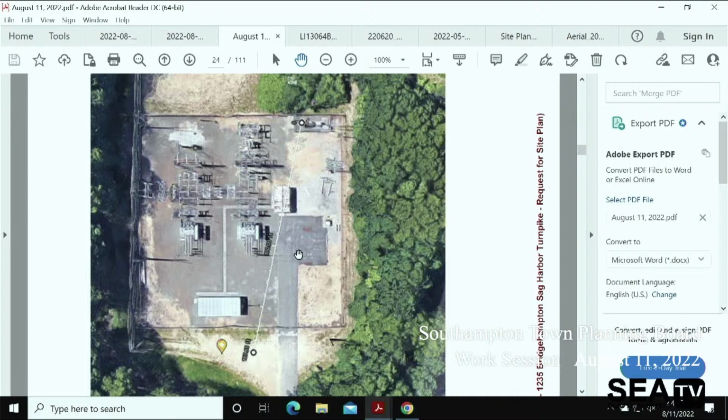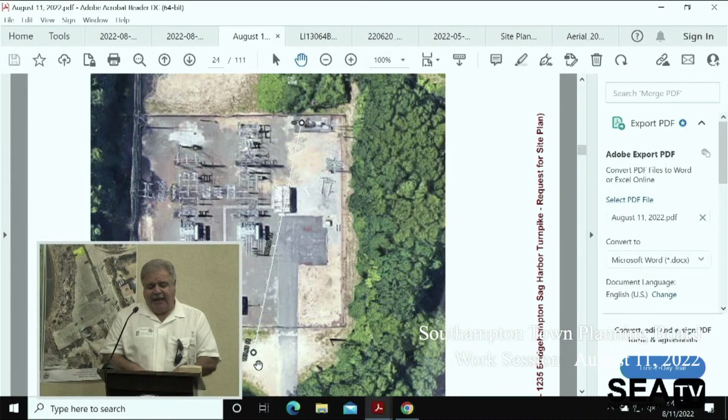Clearing in the area wouldn't be very much. No clearing with this, actually. If you see the temporary one on there, there's no clearing. Oh, okay. There'd be no clearing with this action. It's on a flat piece of property. We did a geotech. We did all the geotech planning on it, to make sure there's no problems underneath. And we also did a geotech in the area that we are proposing to put the permanent site.